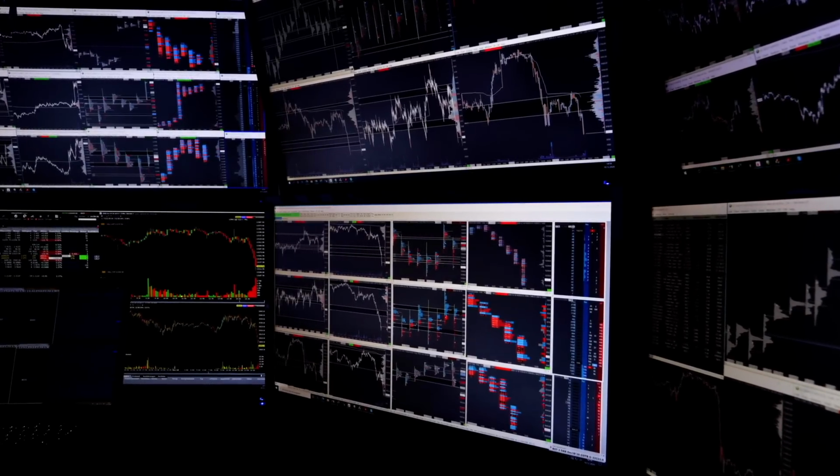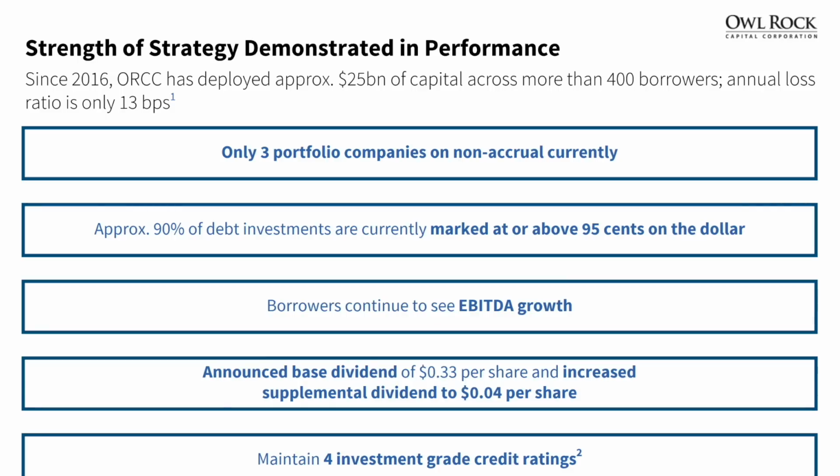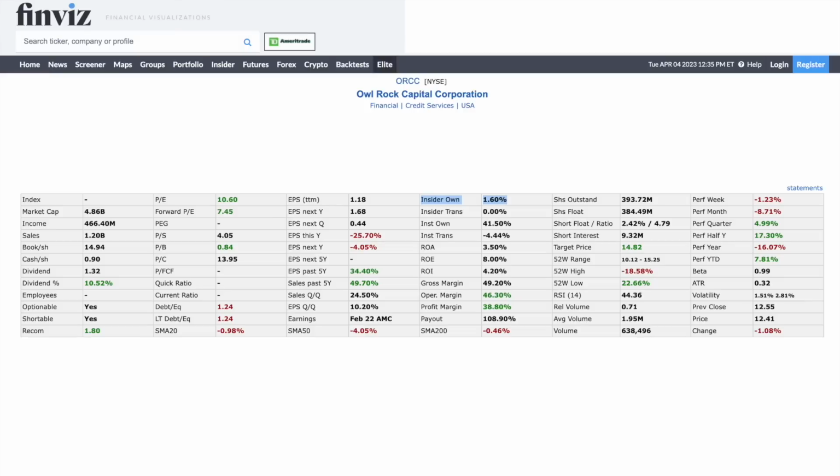Right now, I'm just going to mention some additional odds and ends that I really like about Owl Rock Capital. Currently, only 3 of their loans are on non-accrual status. This means these companies aren't able to make interest payments on their loans, thus Owl Rock isn't earning any income from this debt. But remember, with the company having a portfolio of over $13 billion and investments in 184 companies as of last quarter, having just 3 loans on non-accrual status is better than average from what I've seen for a BDC.